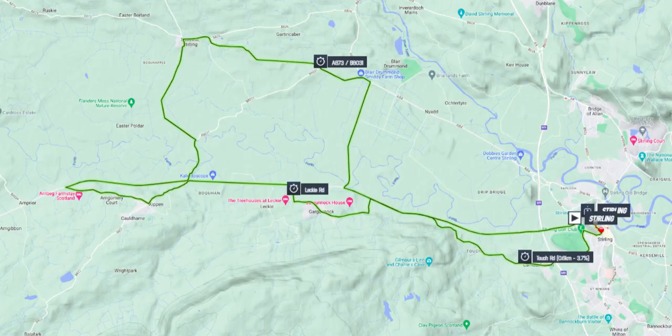The race is going westwards all the way to this road, the A873. Then we go again westwards, then south here until this farm stay. Then a U-turn to Kippen and back to Stirling, where we have the final climb to Stirling. So it is like a loop. Wind will probably not be a major factor. We will see the weather a bit later as well, and the favorites.